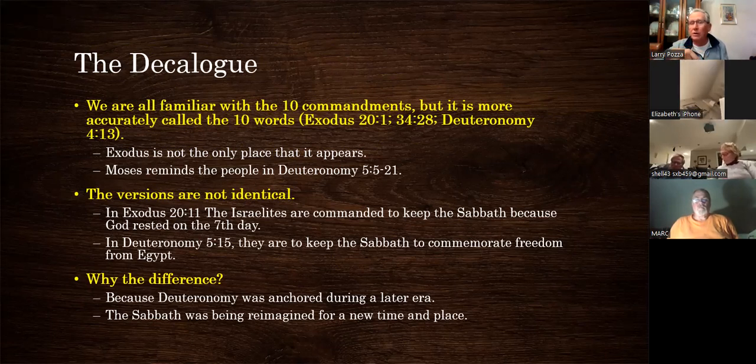The first time it's given is because you're following the pattern of God, who worked 6 days and rested on the seventh day. So the difference, in my opinion, is Deuteronomy is anchored in a later era, and the book of Deuteronomy is given to a new generation. So remember, we're skipping over the book of Numbers, but the generation that turned around and wanted to go back to Egypt but wandered in the wilderness for 40 years died out in the wilderness. These are their kids and grandkids that are going to go into the land of Canaan.